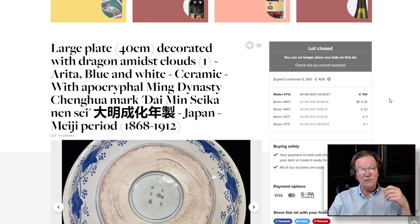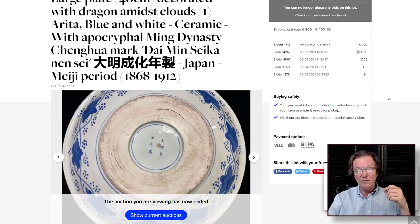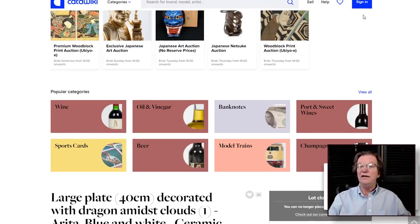And they dated it to the Meiji period, which it could be a little before that with that foot and those colors. It could be slightly before, maybe late 1850s, 1860s. But at any rate, it doesn't matter. It's a nice looking thing. It's real. It was made in the Arita provinces.